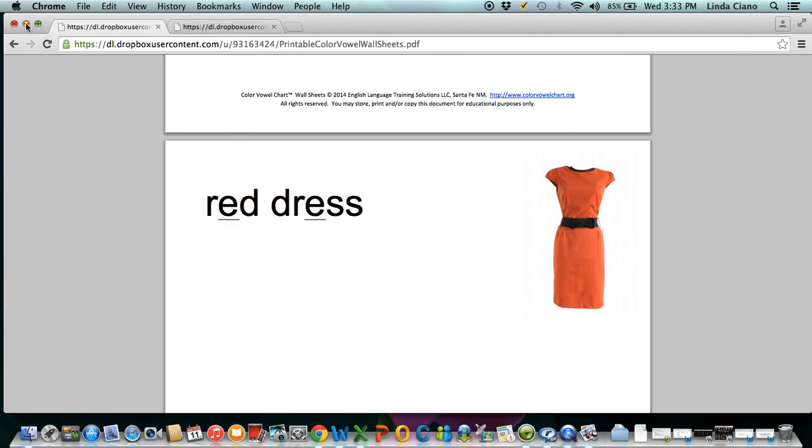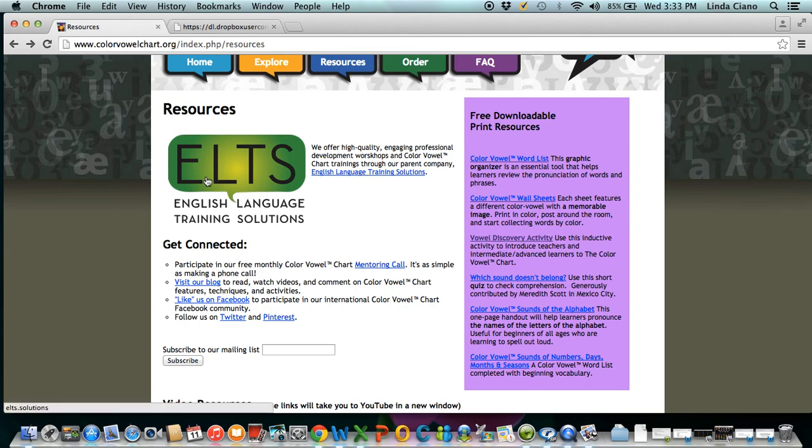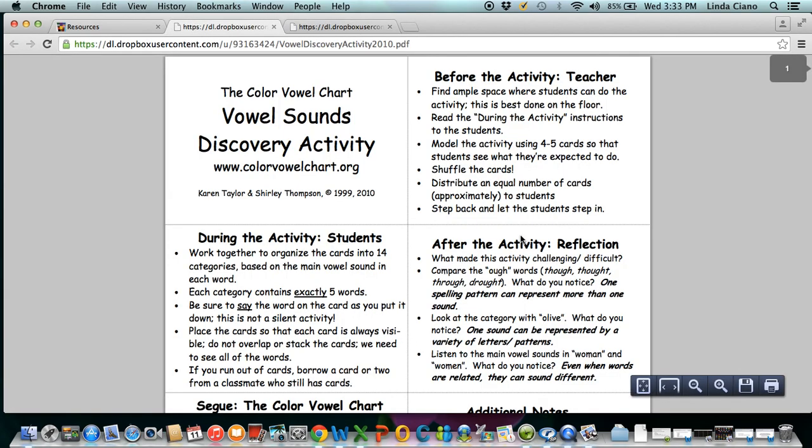Now, Linda has used this with level 4. Level 2 had a little bit of a problem with it. It was not easy for level 4 either, but it was a great way of getting students saying the sounds and saying the sounds and saying the sounds. So this is the discovery activity.